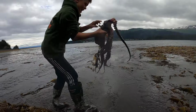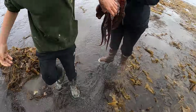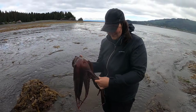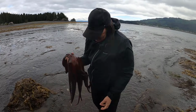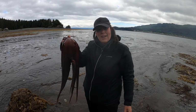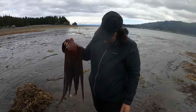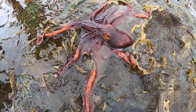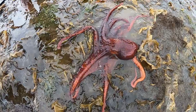Get it, boy. Yeah. All right. You gonna do your thing? Oh, it's freezing. I am so cold. I'm ready to go have a fire. Bennett found this den and we're gonna have some octopus to eat. Oh yeah. So bright. So cool.